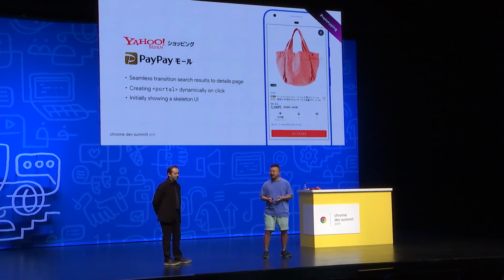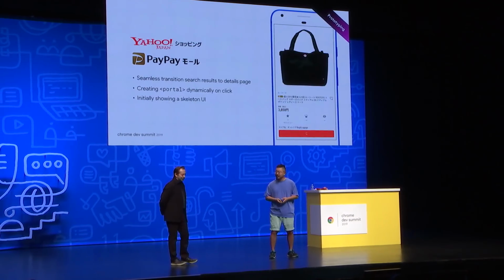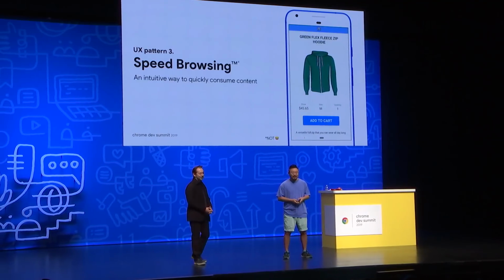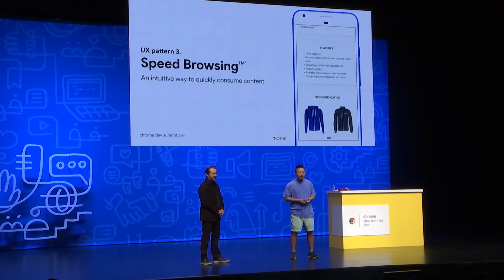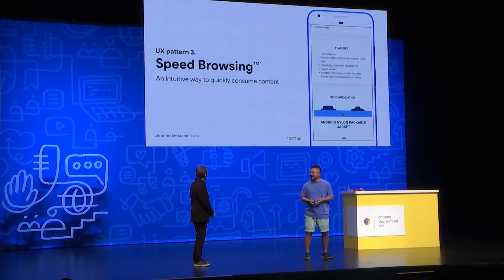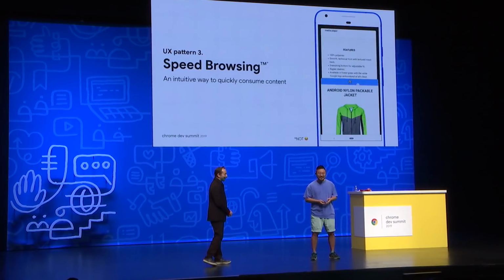So awesome. Kenji, do we have room for one more UX pattern? It's going to be tight, but maybe we can give it a shot. Cool. This one is about providing a more intuitive, faster way of consuming content, and I call it speed browsing. Wow, you have a trademark already? Yes, we got that right.